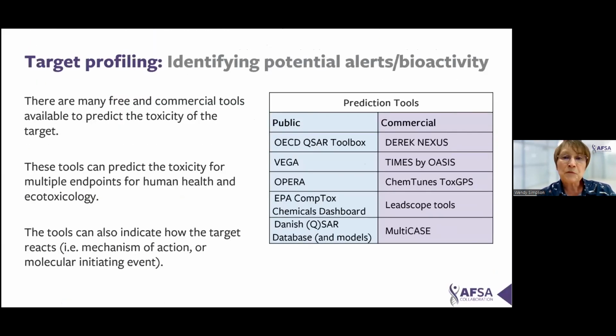This is a very brief list of some of the tools that Anne mentioned. It is a list of public and commercial in silico tools that you might decide to use to perform either your predictions for toxicity, for human health and the environment, and also phys-chem predictions. Some of them also indicate mechanism of action or molecular initiating event, which is really useful when you're trying to establish similarity between your target and your source. You need them to show the same mechanism of action or MIE. Next slide, please.